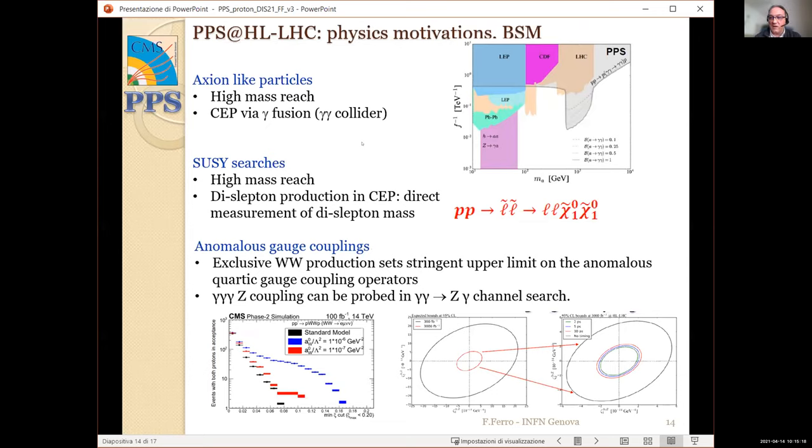With the fact that you have a gamma-gamma interaction and the fact that you can close the kinematics of the event, you can have access to studies of things like axion-like particles, lepton production, because you close the kinematics of the events very well, and also something like anomalous gauge couplings, because you can produce a couple of W by the fusion of two photons. If you're not measuring the anomalous gauge coupling, you can at least improve the limits on that.